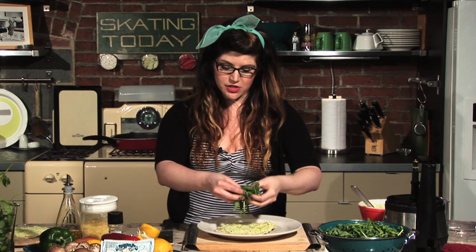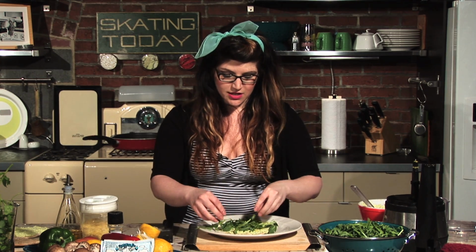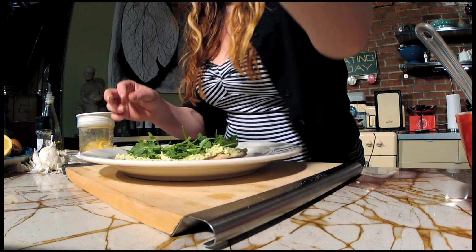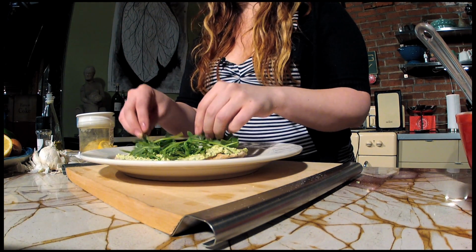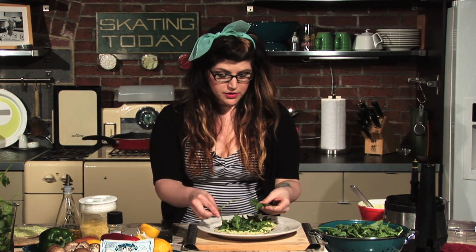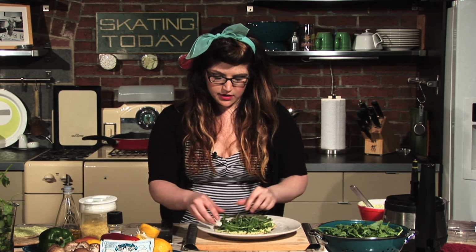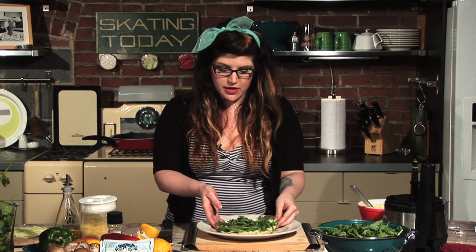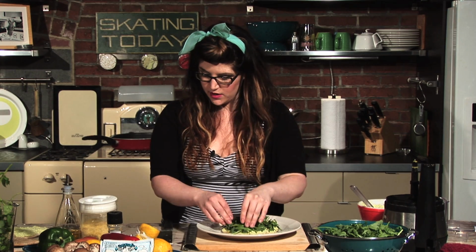And this is some fresh arugula. And arugula is a really delicious green. You can find it a lot of times in salads, but it has a really peppery taste. So there's a little bit of a bite to it. And we're gonna put this on top of the pizza just as it is. We're not gonna cook it, we're gonna leave it raw. It's gonna taste delicious. Okay, so we have some arugula on top.